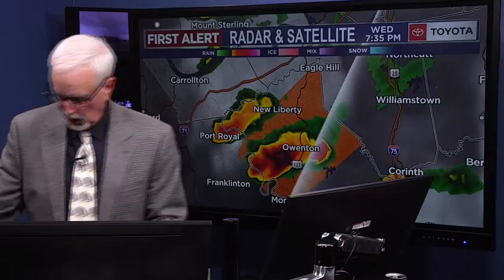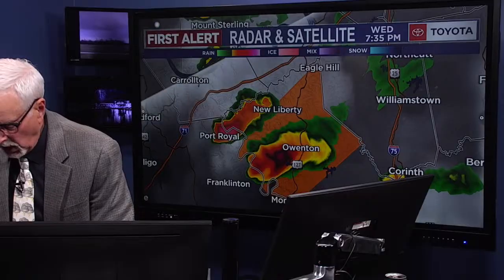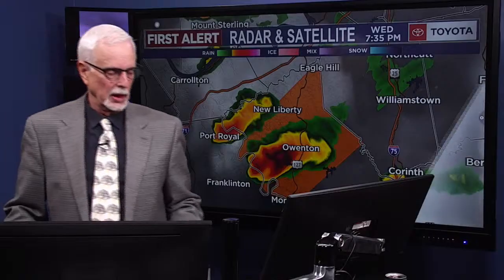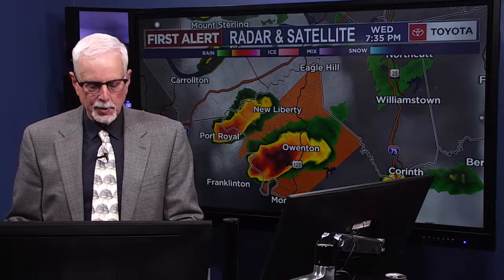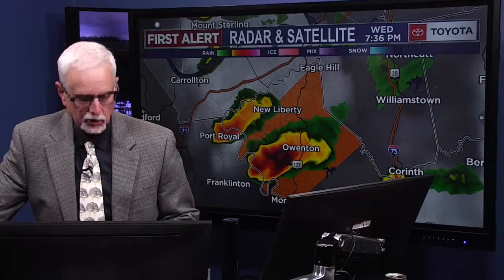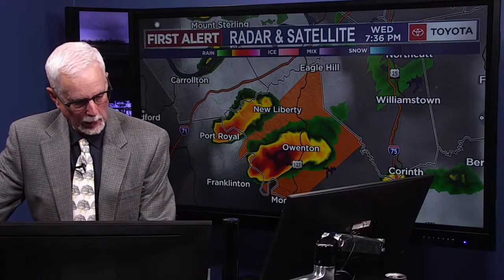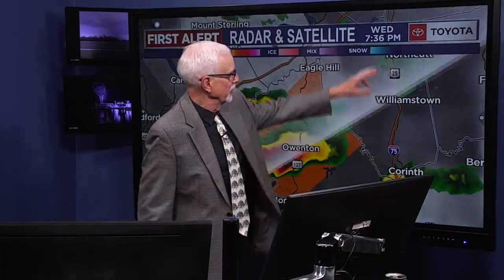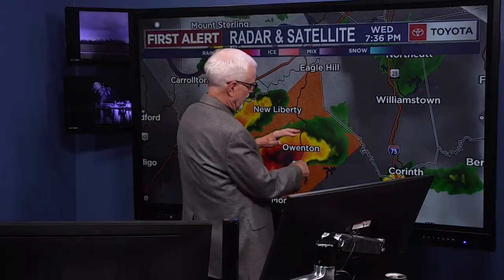According to the Weather Service, that severe thunderstorm warning is in effect for the communities I just mentioned until 8 p.m. So that is in effect for another 25 minutes or so. And we'll see what happens with that cell as it continues to move to the north and east, and how it's going to impact maybe Grant County. Right over here where Williamstown is, where Corinth is up here, Northcutt, this is Grant County, and this cell is heading to the northeast.